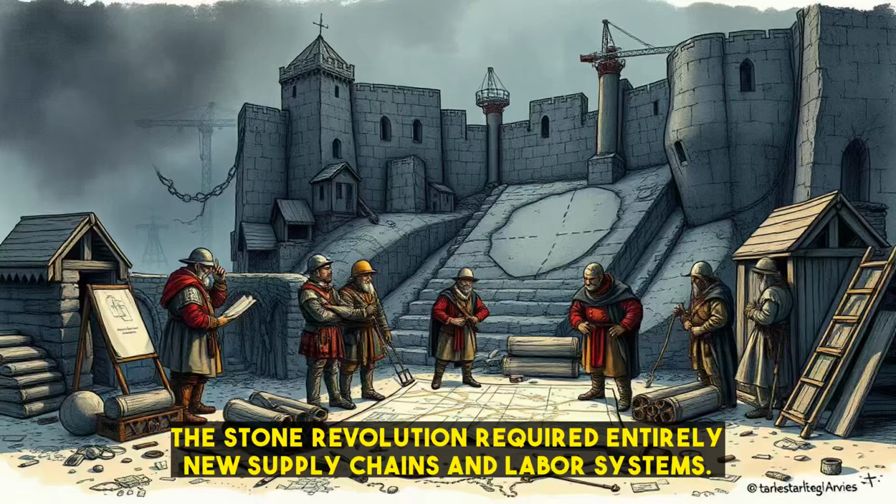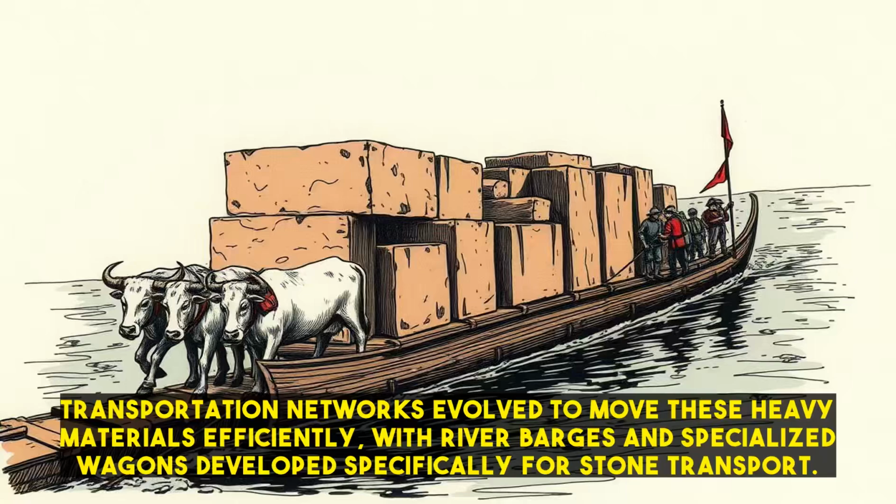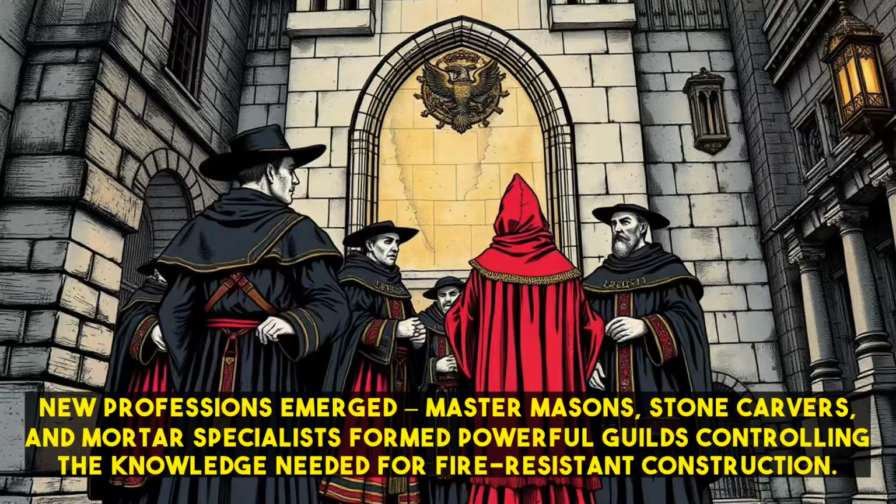The Stone Revolution required entirely new supply chains and labor systems. Stone quarries outside cities expanded dramatically, creating specialized extraction industries. Transportation networks evolved to move these heavy materials efficiently, with river barges and specialized wagons developed specifically for stone transport. New professions emerged: master masons, stone carvers, and mortar specialists formed powerful guilds controlling the knowledge needed for fire-resistant construction.